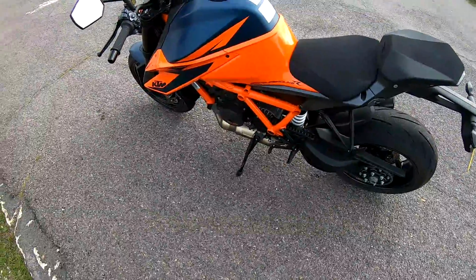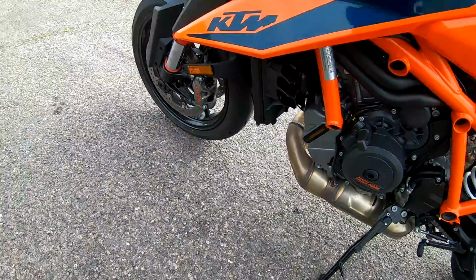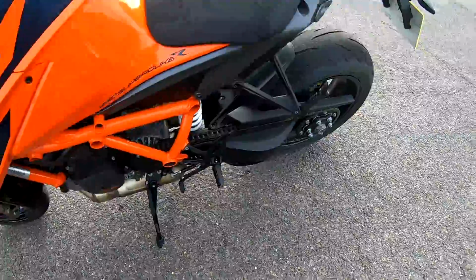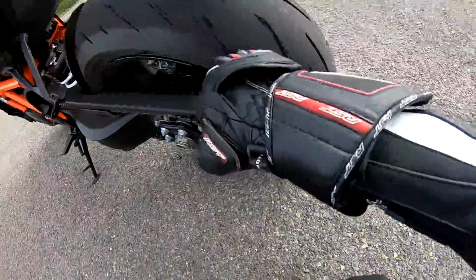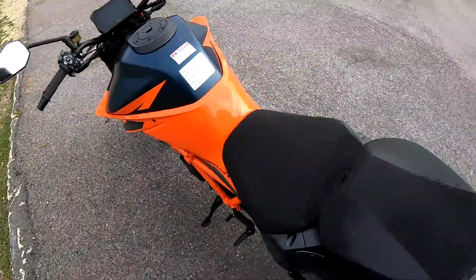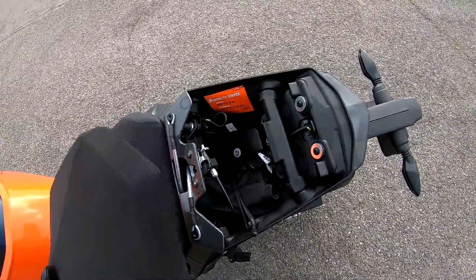You've got probably the best oil sight glass I've ever seen on a motorbike. Really nice and easy to read. It's got a tyre pressure monitoring system. The chain's going to be easy to adjust because it's a single-sided swing arm, so you're just going to undo that nut there and get your C-spanner in there and tweak the wheel back a bit, and it's just generally a really nice fun bike to own. Under the seat here there's a tiny bit of space for whatever you want to put in there.